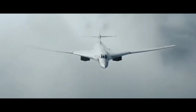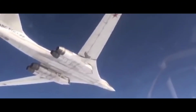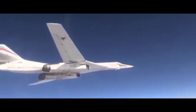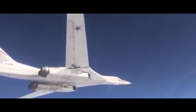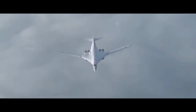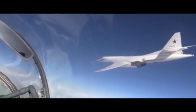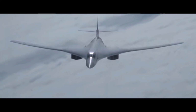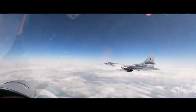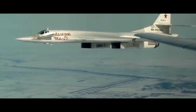This bomber can also carry free-fall bombs with a maximum weight of 40 tons in place of the missiles. It has an in-flight refueling system and is powered by 4 Kuznetsov NK-32 turbofan engines. The maximum and cruise speeds of the aircraft are 1,379 miles per hour, 2,220 kilometers per hour, and 596 miles per hour, 960 kilometers per hour, respectively, and it has a range of more than 9,000 miles, 14,500 kilometers.